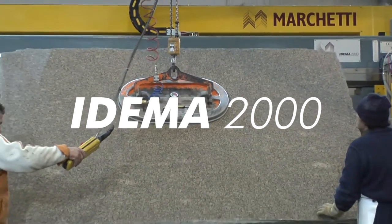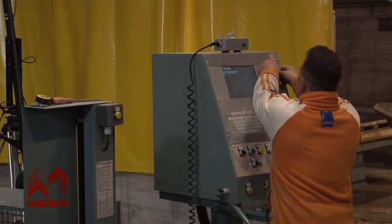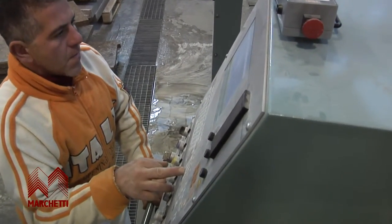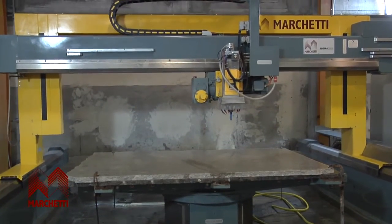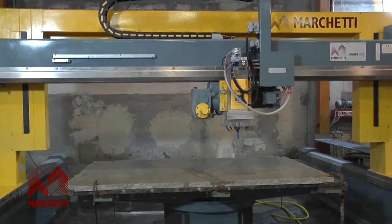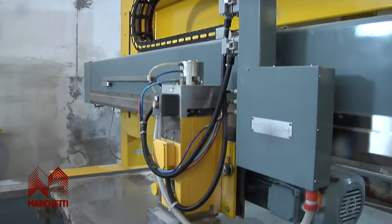IDEMA 2000 is a numerical controlled milling and contouring machine designed specifically for cutting with discs and for manufacturing architectural jobs on different marbles, granites, various agglomerates and every kind of natural stone. Its characteristic geometrical shape with a portal makes it particularly versatile for all manufacturing operations.